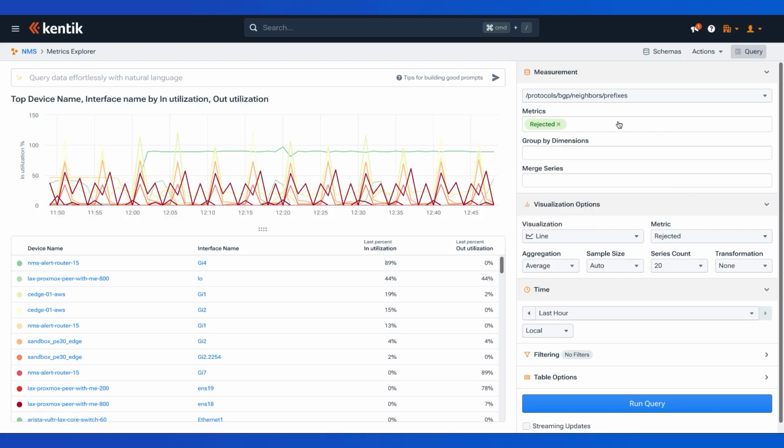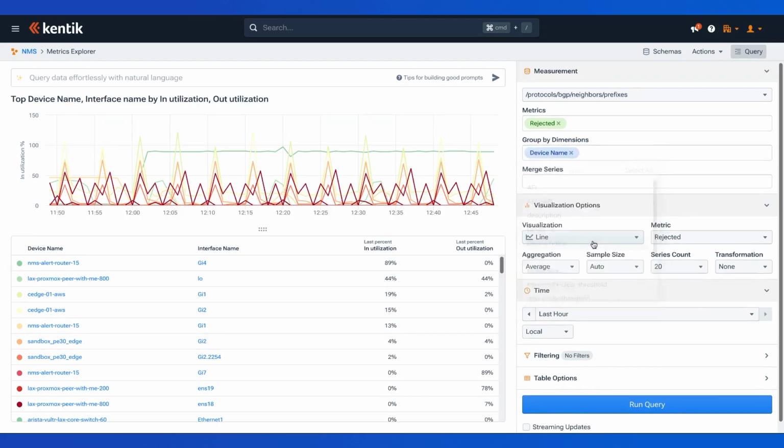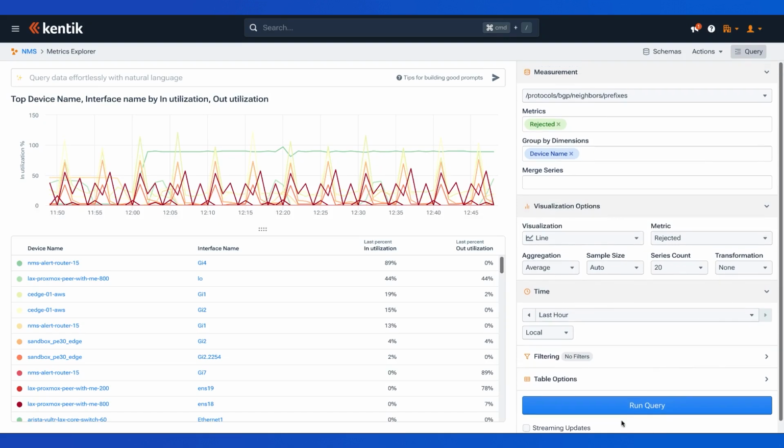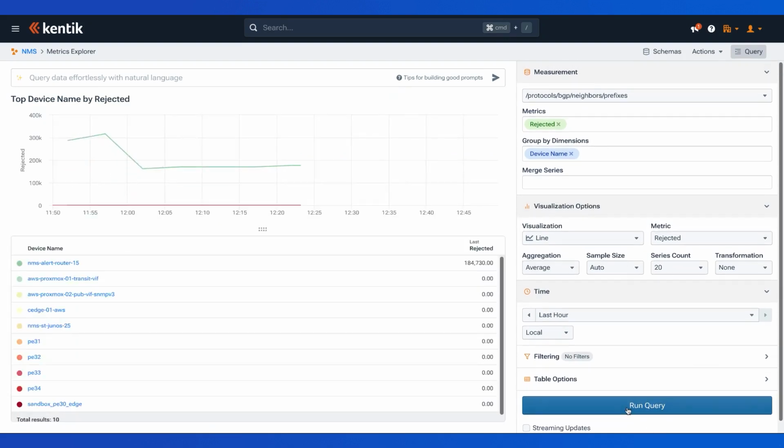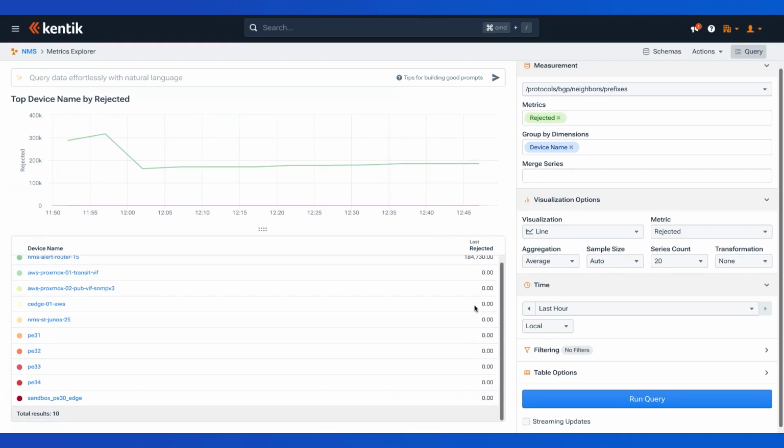So I'll click rejected as the metric. I'm going to group by device name. And let's run this query and see what we get. Now see how fast it pulls that data. And I can see here I do have an outlier. I've got this one NMS router that's rejecting all of the routes, whereas everything else appears normal.